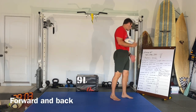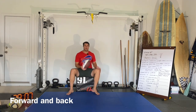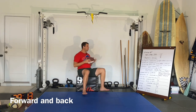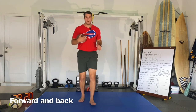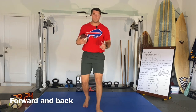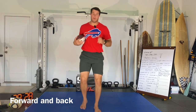All right, the next one is going to be forward and back, or push and pull. If you're seated, push and pull, push and pull with the ball. Squeeze the ball as hard as you can, push and pull. If you're standing, we can go forward and back. Sometimes you have to back up when you're running. Hopefully you don't have to. And then sometimes you have to go forward most of the time.